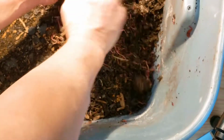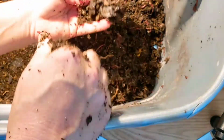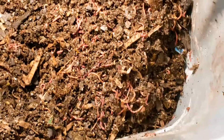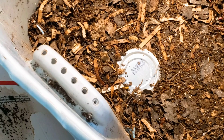Let me see if I can more or less put them, they're already scurrying to the bottom, of course, but it definitely was an attractive food source for them, as you can see. So now I'm going to move the camera to the other side. Let's look at the pumpkin.